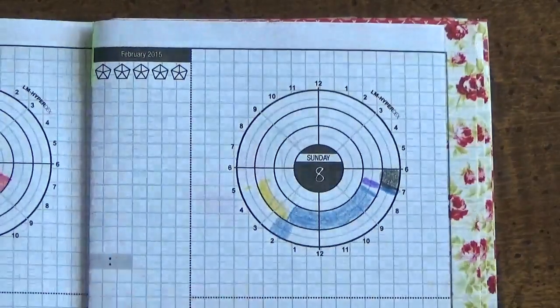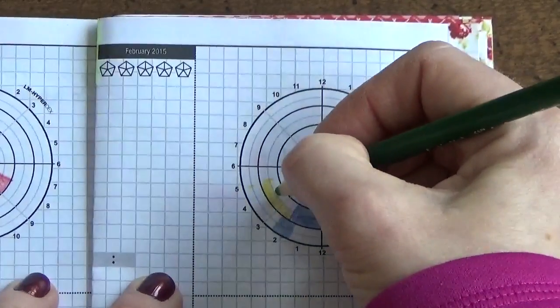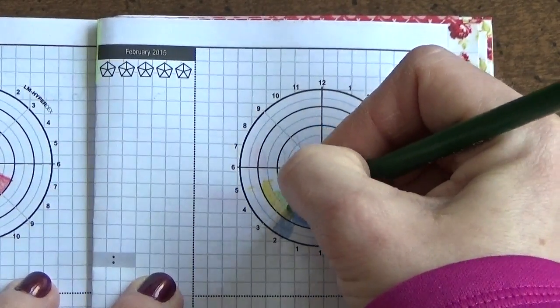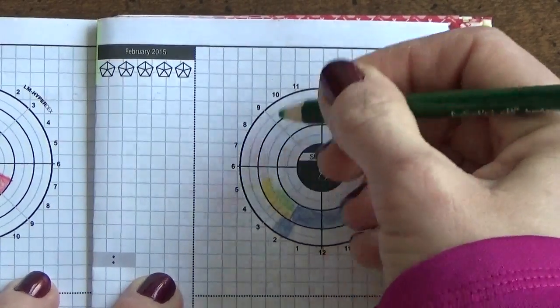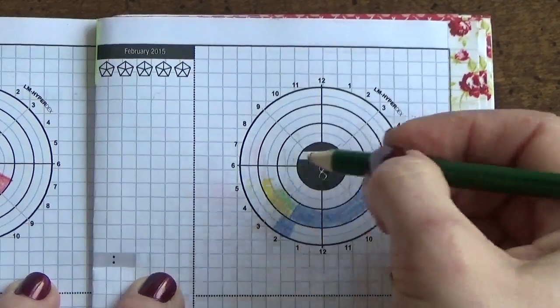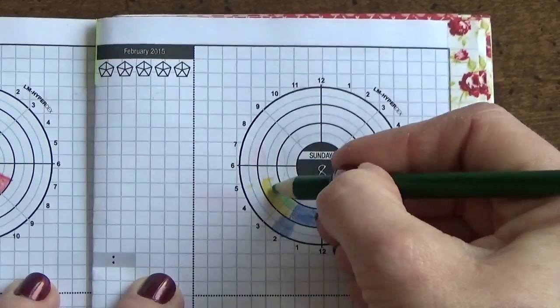Hunter rides the bus home if I don't go pick him up. Sometimes he rides the bus, sometimes I pick him up, and he's home around 4. So I'm going to mark him in the boys' circle as being back at 4. Now, if I had gone to pick Hunter up from school that day, I'd have another little section up in here in blue, just like this one, showing that I had gone to pick him up.